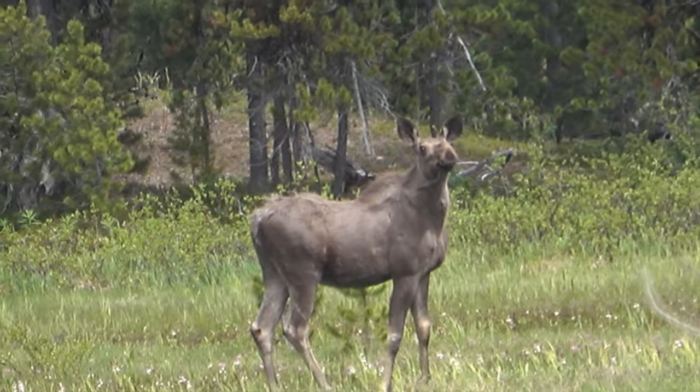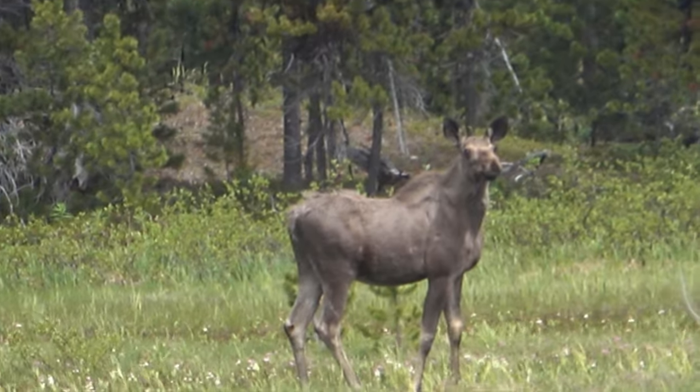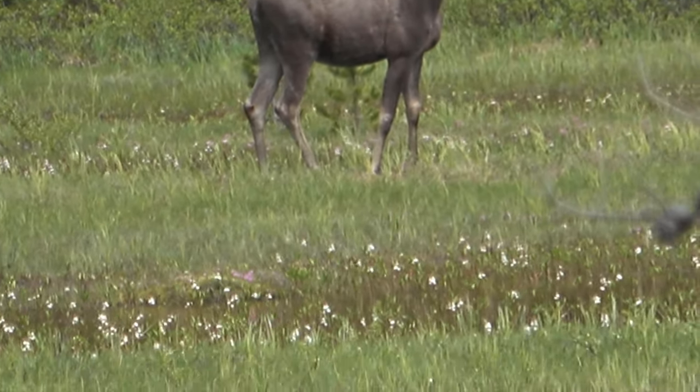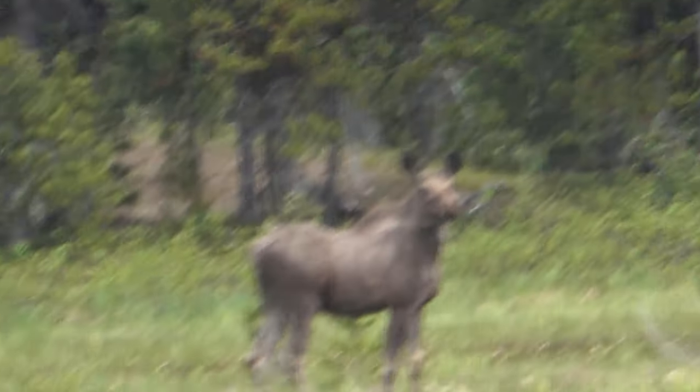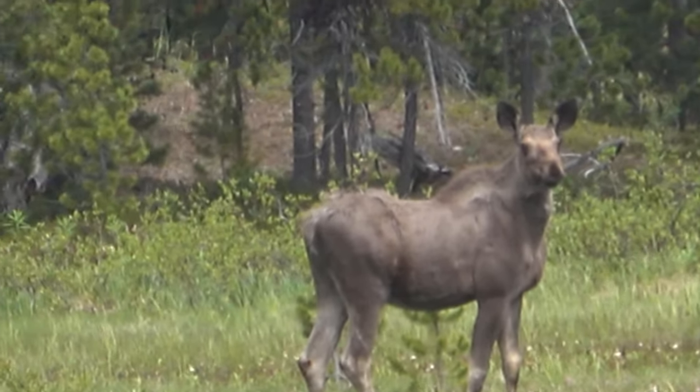Go. We finally see a moose. Finally. That thing's massive. And I'm a fair ways away.